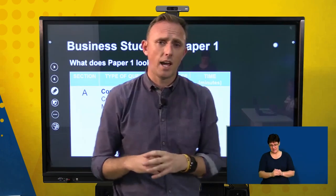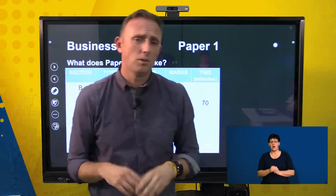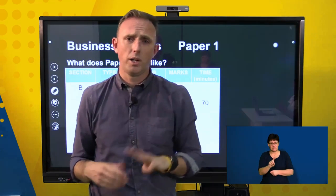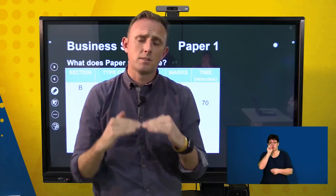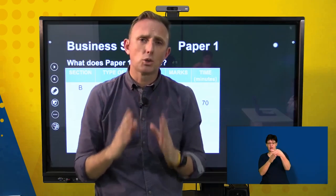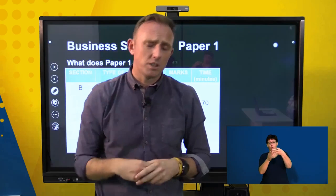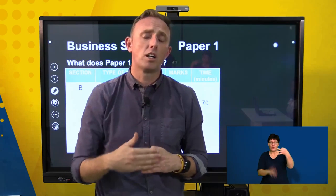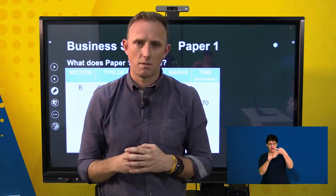So that's Section A. We'll now go on to Section B. So Section B comprises 3 questions, and you have to just pick 2. Please, whatever you do, make sure that you only answer 2 questions. You don't want to be answering all 3 questions, because the markers will only mark the first 2 questions, and there you've wasted a lot of time.